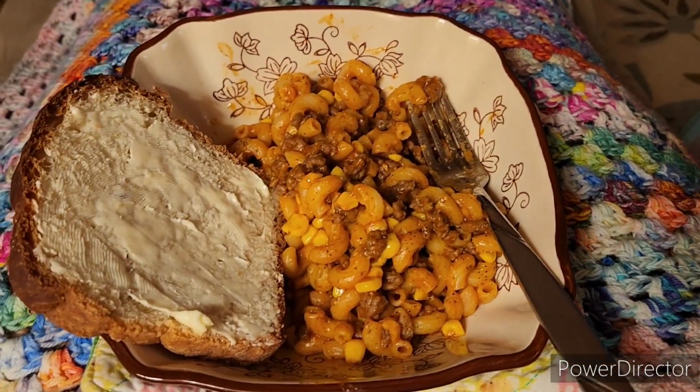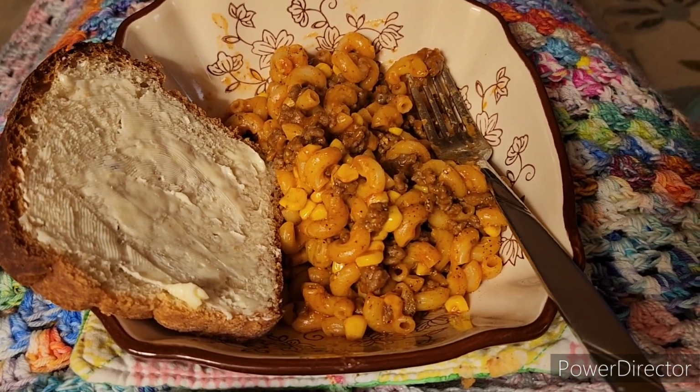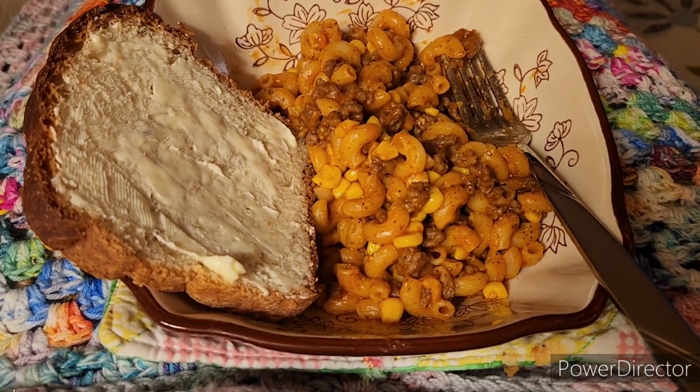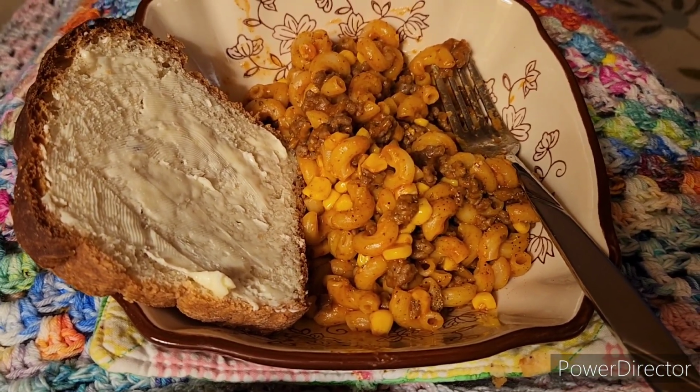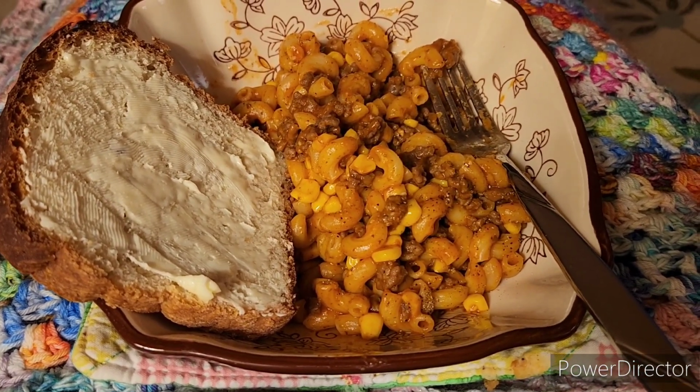Hey friends, supper tonight is goulash with bread and butter. So everything's going to be 18 points. The bread is 4 points. The butter is 3. So that is 7 points. And then 11 points is the goulash.